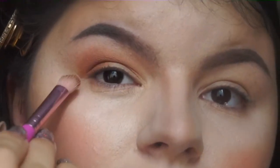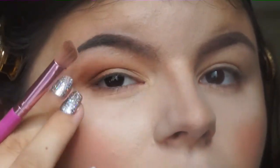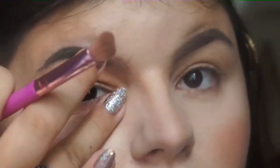And of course I don't like to put too much on the bottom, but I will do a tiny bit just to match it, because of course I don't want to be shutting my eye, I want to be making it larger. So I'm going to use my finger there just a tiny bit just to help it. If you put too much on, you can just use your finger to get rid.